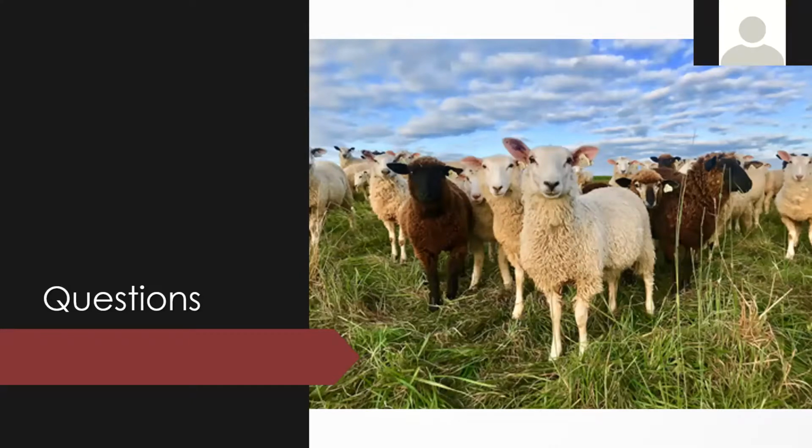What are your recommendations for those with 18 micron and lower yarn? Can most mills handle that fine of a yarn? Or I'm sorry, that fine of a fiber?